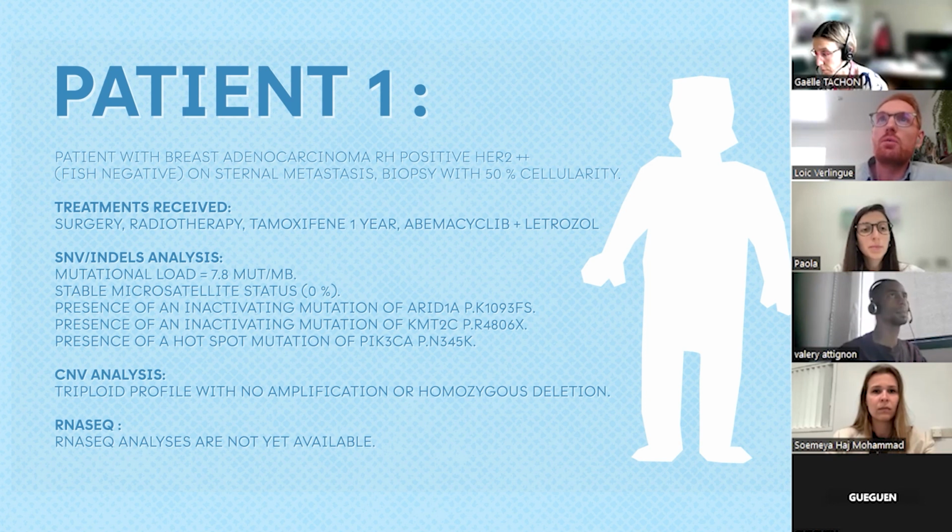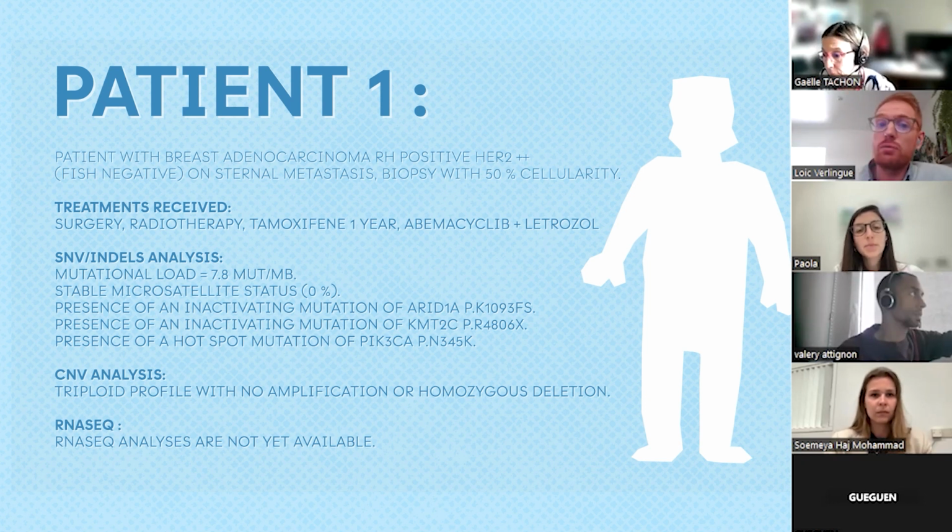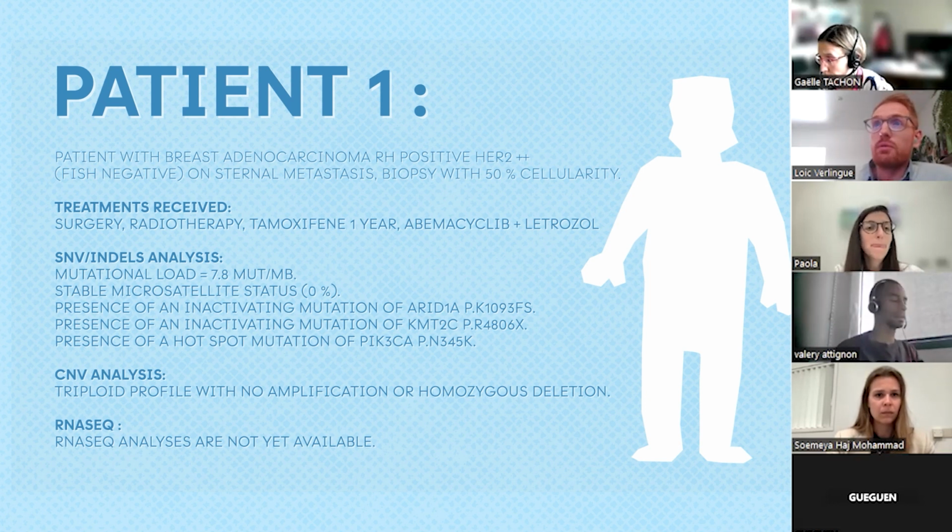So this is patient 1. The first patient has breast adenocarcinoma, hormone receptor positive, HER2 2+, and the FISH analysis is negative. She has been biopsied on a sternal metastasis, with 50% cancer cells in the sample. These are the previous treatments she received, and these are the results of the molecular analysis.